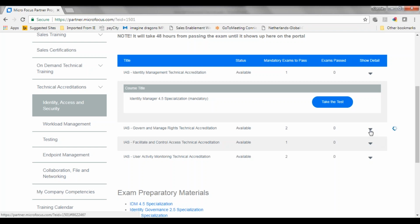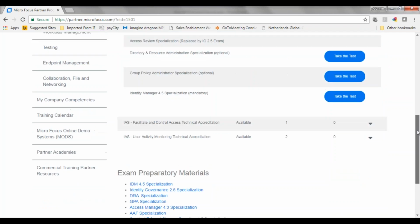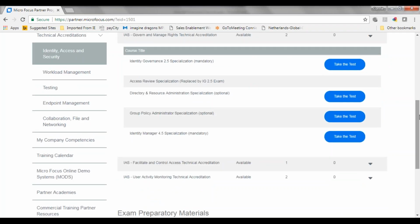For govern and manage rights, you need to have both the identity governance specialization as well as the identity manager specialization. You'll see it says mandatory there and mandatory there. So you have to pass those 2 exams to get this accreditation. And again, you'll need 2 of those if you want to become a Premier Partner. This is where you take the tests.